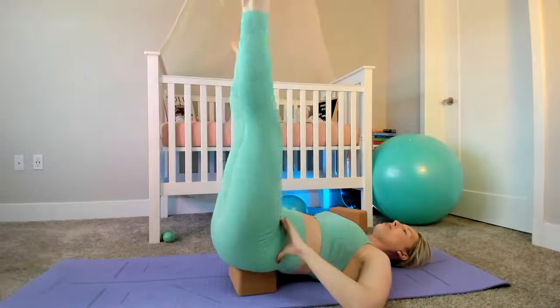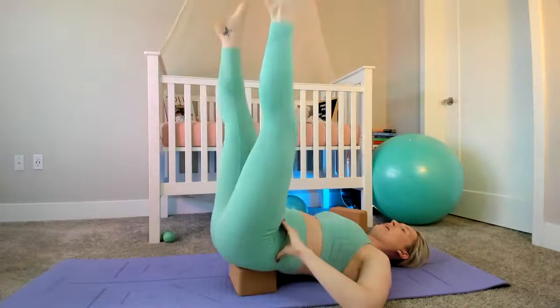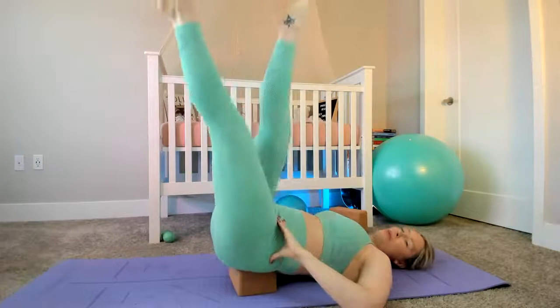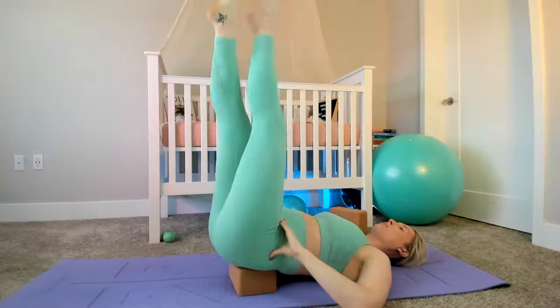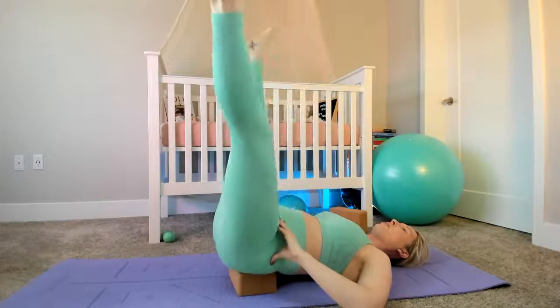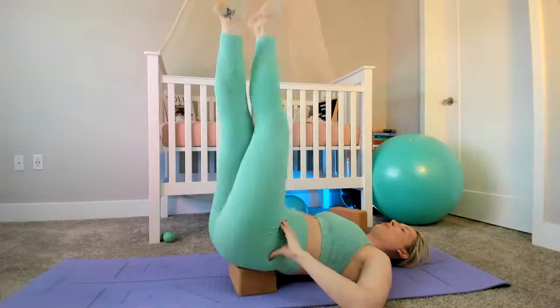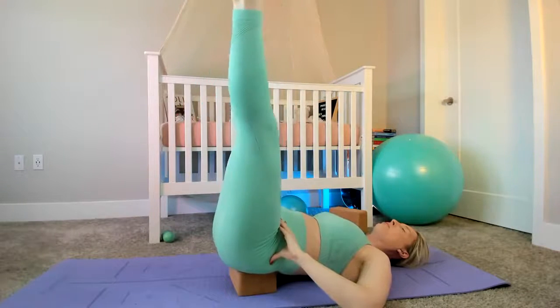Now I want you to give me a little cross and out. And then cross and out. And cross. Yep. And you can even bring it in a little bit tighter. Yep, and I can really feel all of my legs working. All of the leg is working here. So continue with that breath, mama.